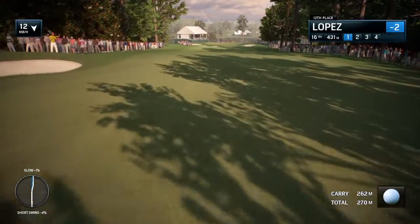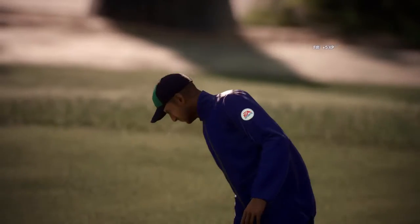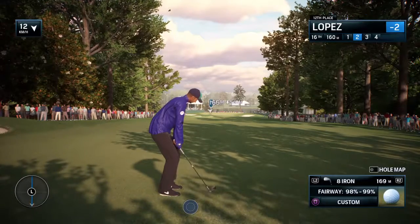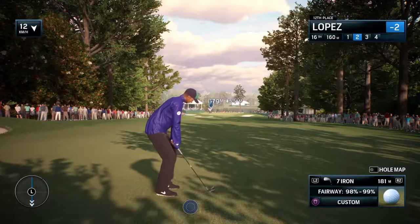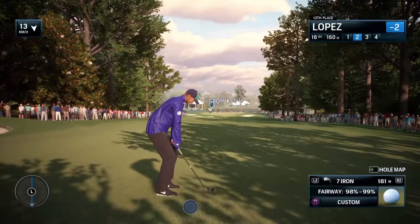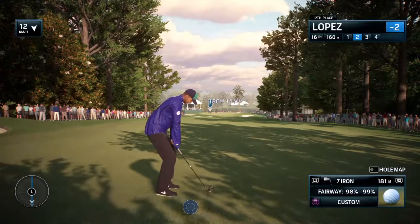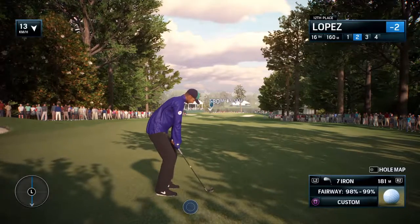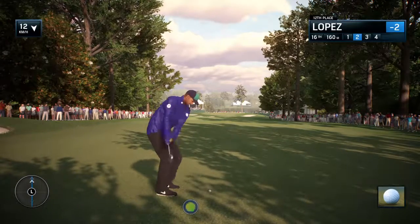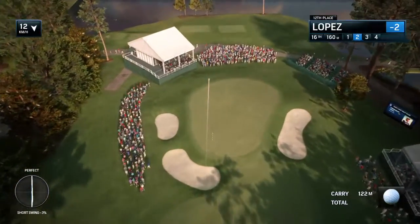Pretty good drive here. Another straight one. Oh, that's got to be 300 yards, isn't it? Frank, really good chance from this position to make a birdie. Yeah, really the only thing he's looking at right now is the flag. This is a green light special. This one has a chance to be close.